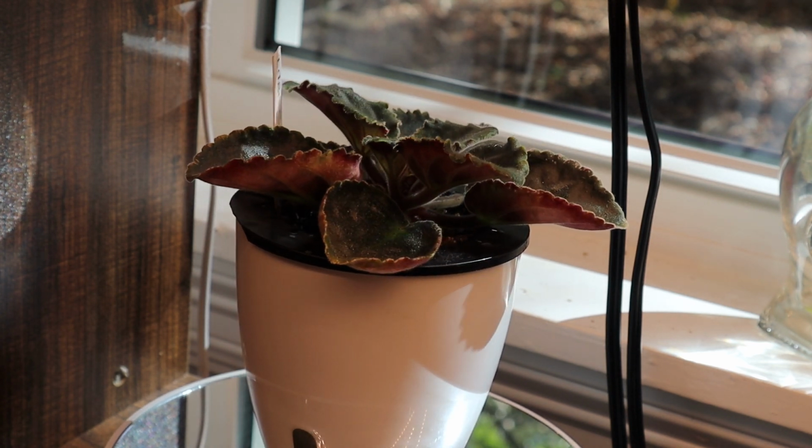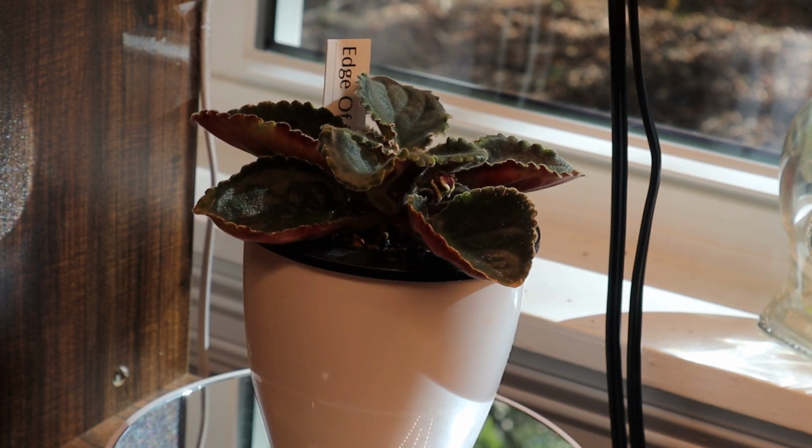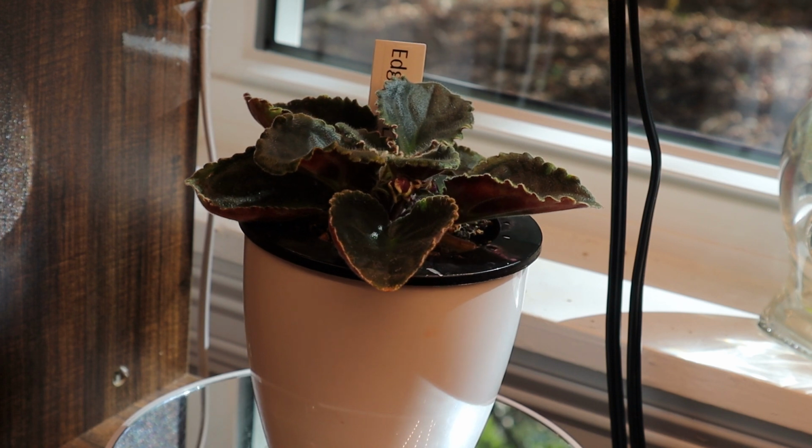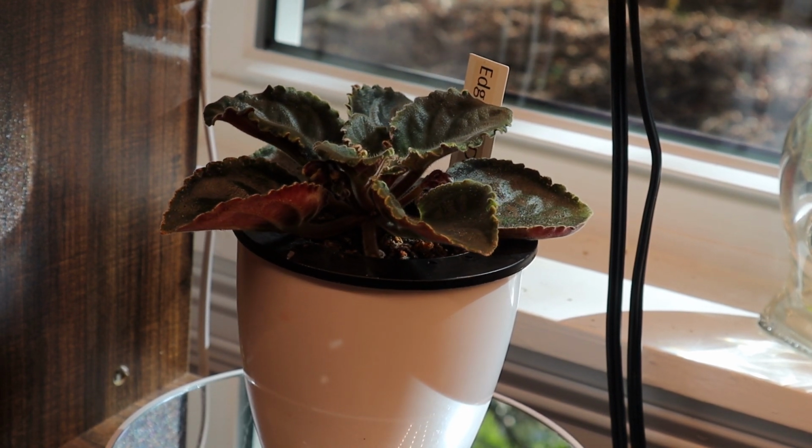I think it has single blooms. I honestly can't really remember. And yeah, so this was one of the better purchases that I've made on Etsy in terms of violets. It's kind of hit or miss depending on the seller, but this seller sent me a very beautiful violet. It actually had bloom stalks or peduncles on it already, but I took them all off. Sometimes I do that and sometimes I just don't. It just really depends on how many leaves the plant has and how I want it to look.